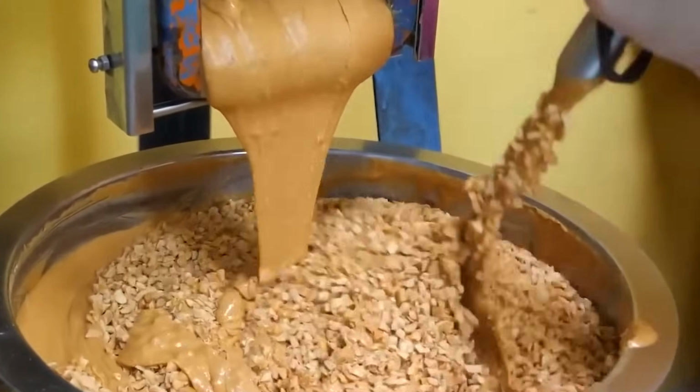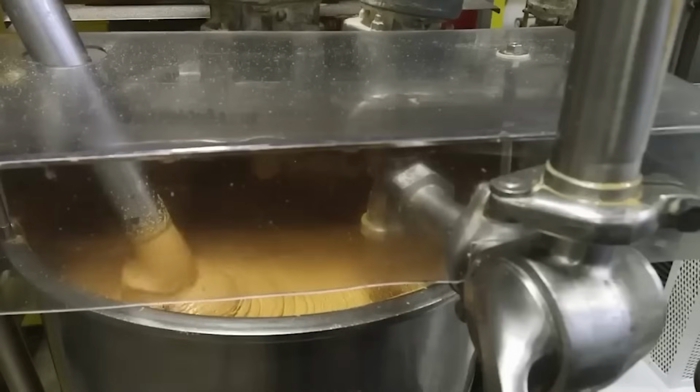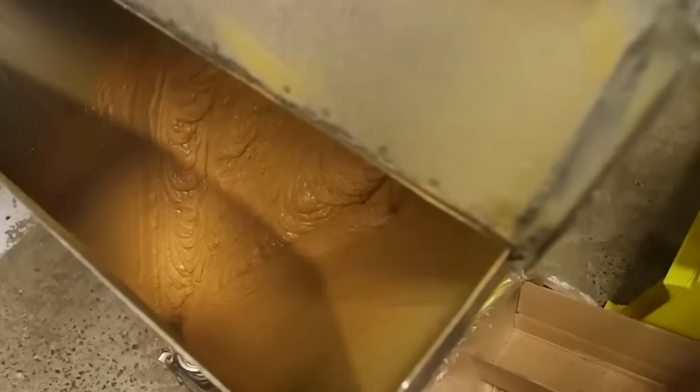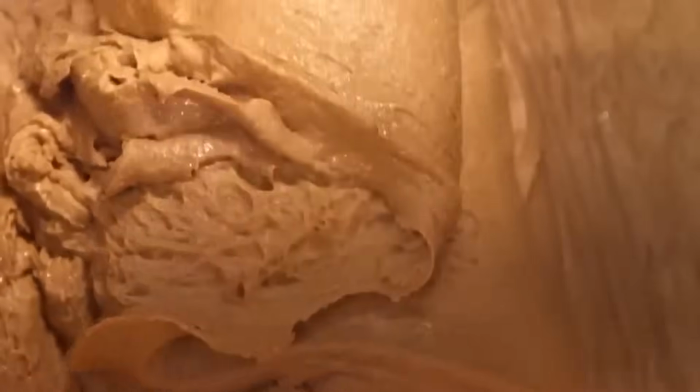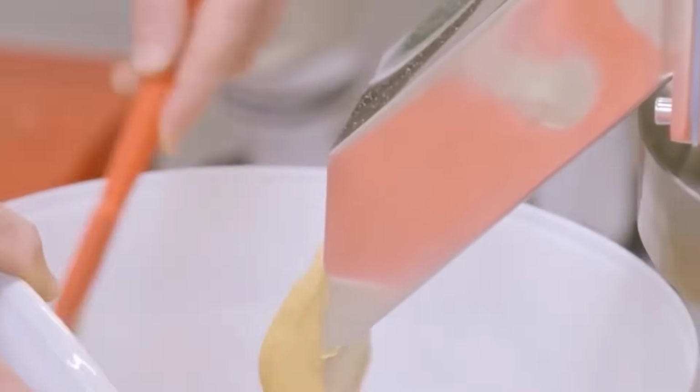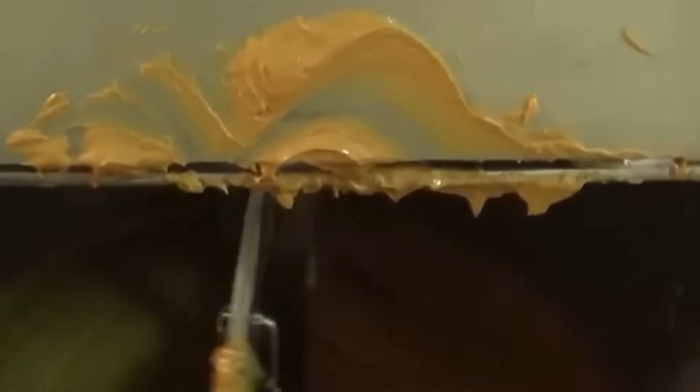Now comes the grinding phase. The roasted and cooled peanuts are fed into large, high-shear grinders, industrial versions of what's used in commercial peanut butter production. These grinders operate at extremely high RPMs and are often configured in a two-stage system: a coarse grind followed by a fine grind. In the coarse phase, the peanuts are broken down into a grainy paste, preserving small particulates that contribute to the slightly gritty texture of Reese's peanut butter.